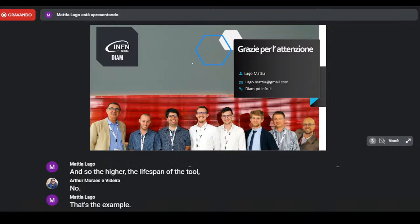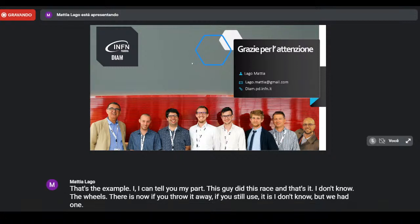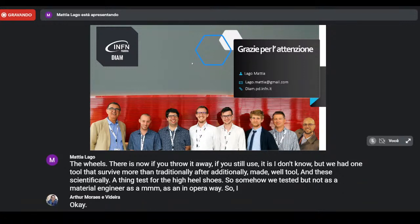That's the example I can tell you. But my parts, this guy did this race, and that's it. I don't know how the wheelchair is now. If he threw it away, if he still uses it, I don't know. But we had one tool that survived longer than a traditionally made weld tool, and it was scientifically tested for the high heel shoes. So somehow we tested, but not as a material engineer, in an operative way. So okay. I hope this is enough.